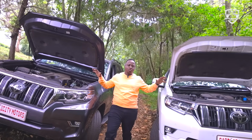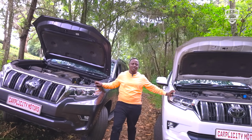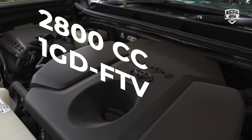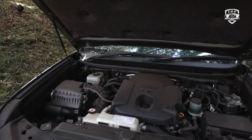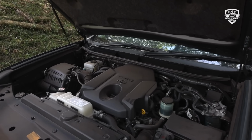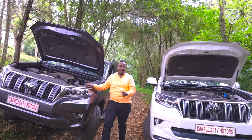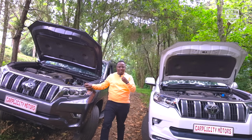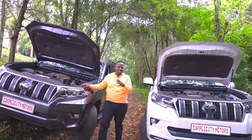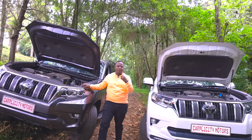Under the hood of these two J150s is the same engine. Which engine are we talking about? It's an engine that we have talked about time and again at AutoConnect, and that is the 1GD-FTV. It's a 4-cylinder turbocharged diesel engine, and fuel is delivered to the cylinders directly through a common rail. It's a modern engine at Toyota because its inception was around 2016 thereabout, and it's known for superior thermal efficiency.